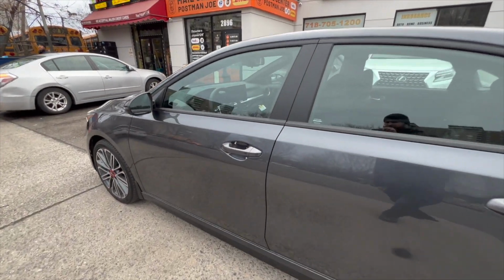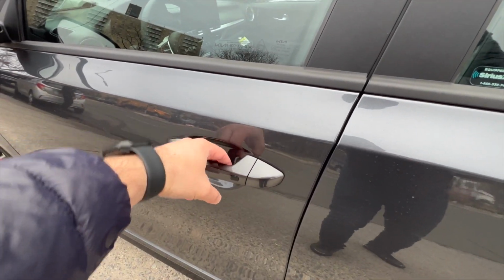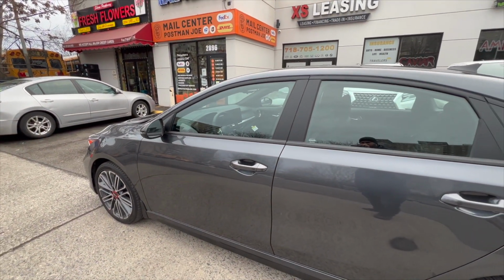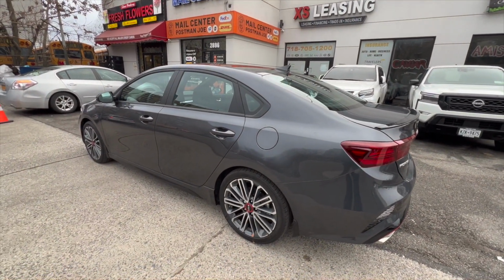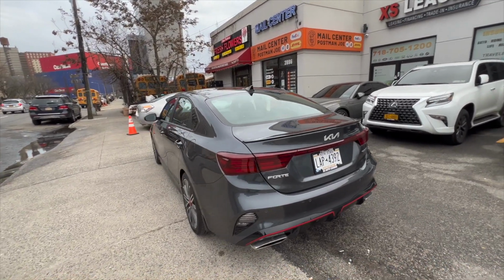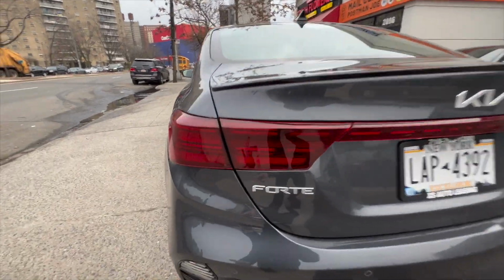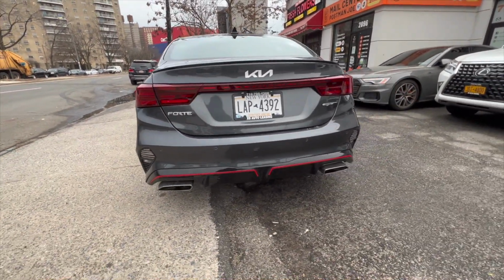You have keyless entry, keyless go. You also have a light there, as you can see. There is no sensor behind the door open handle, just the button for the front doors. As we go around, you have no chrome on this car except the rims. You have this very compact sedan look to it, and in the back as well you have the redesigned tail lights, and you have nice dual exhaust here.